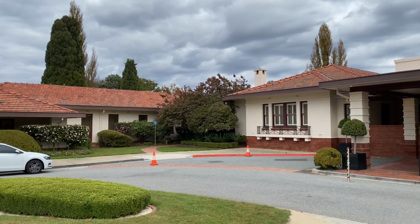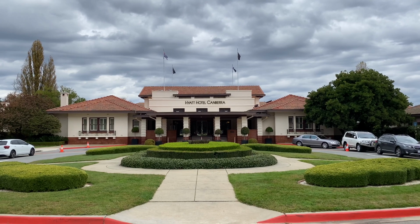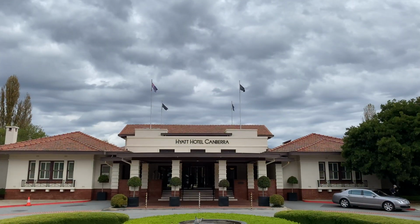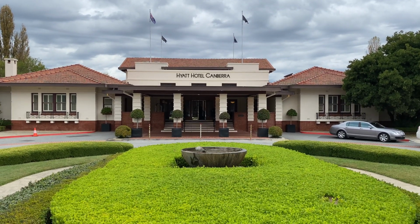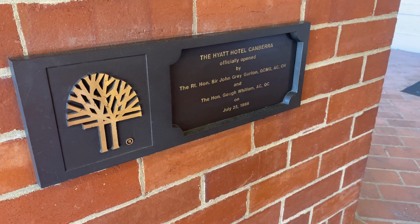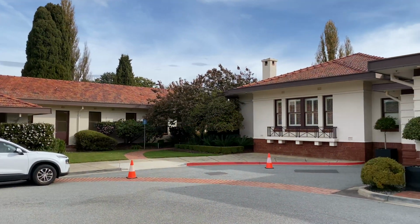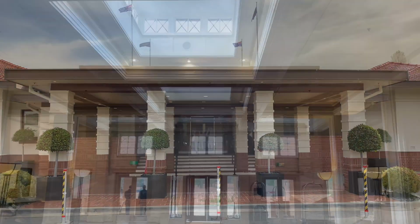That said, this architecture had strong historical background as it was built in the 1920s and was originally used for hosting politicians and even long-term accommodation for officials while homes were still being constructed for them. From the 1950s to 70s, it was managed by Hotel Canberra Group, but it gave up its license in 1974, and it wasn't until 1988 that its architecture was restored to its former glory and became Park Hyatt Canberra.